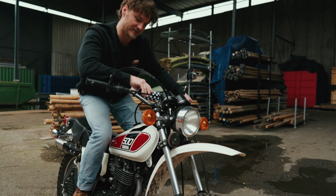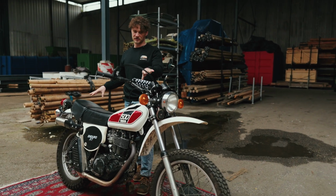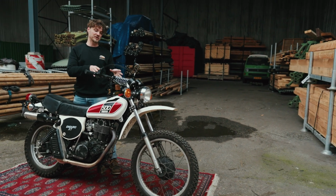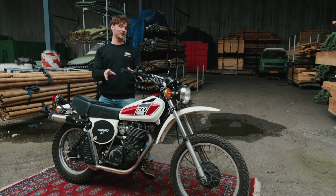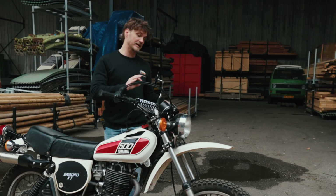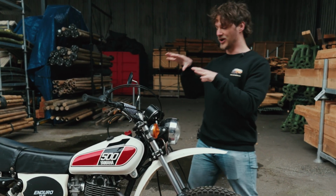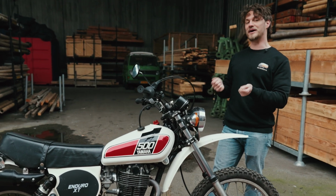It started in 1976 with this model. This is the 76 model, and it had a big evolution between models from 76 towards 89, and I'm going to talk you through that evolution. So, being a 76, it had all these special parts which only this model had. So it's very hard to get it originally and to find these parts.